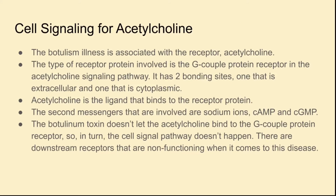Cell signaling for acetylcholine. The botulism illness is associated with the receptor acetylcholine. The type of receptor protein involved is the G-coupled protein receptor in the acetylcholine signaling pathway. It has two binding sites, one that is extracellular and one that is cytoplasmic. Acetylcholine is the ligand that binds to the receptor protein.